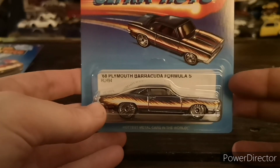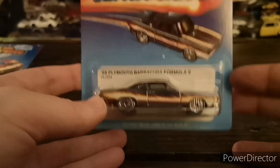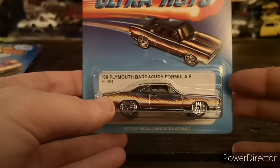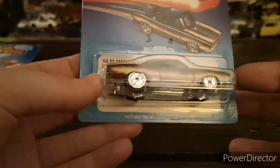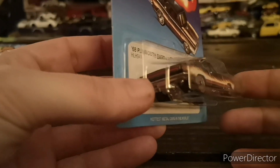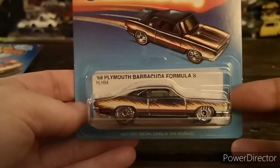So last item I picked up at our dollar store, again purely because they are so cheap at the price range that they're demanding. I believe this is wave 3 of the Ultra Hots. Picked up this Barracuda Formula S, which I did not pick up when this wave dropped. This is probably going to be a candidate to have tampo removal, like a nice wheel swap eventually.